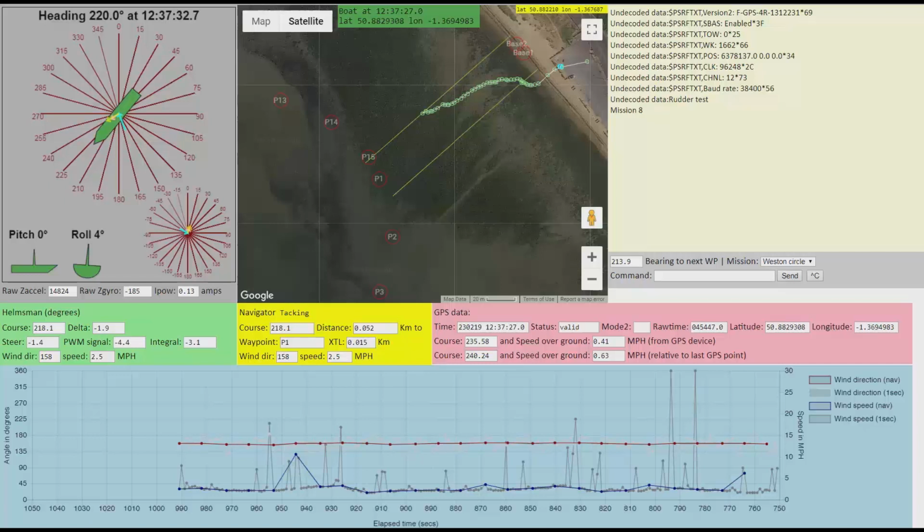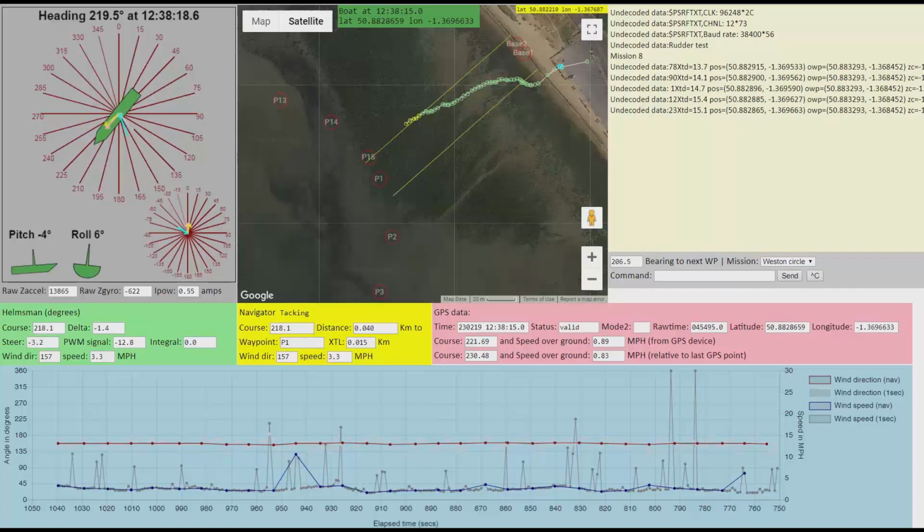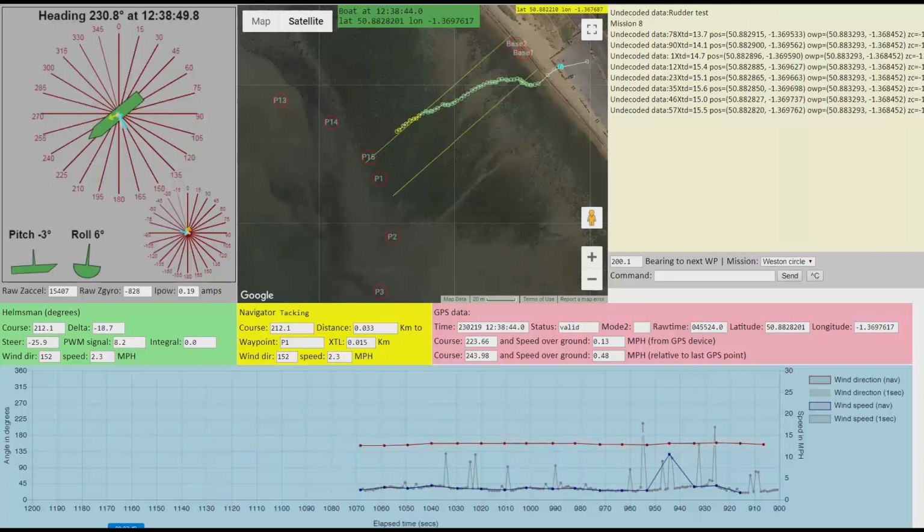This is when we discovered an error in the logic, because we decided to tack on a course of 218, and at the point we made that decision, we were already very nearly outside the green corridor within which we're supposed to be tacking. So it would have been better to choose the other beat, which would be 98 degrees, in order to stay within the green corridor. But the algorithm that chooses which angle to tack on doesn't pay any attention to where the boat is at the time. So it chose this 218 angle and therefore went outside the green corridor.